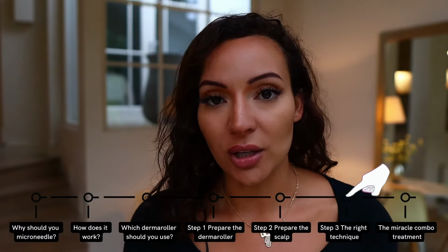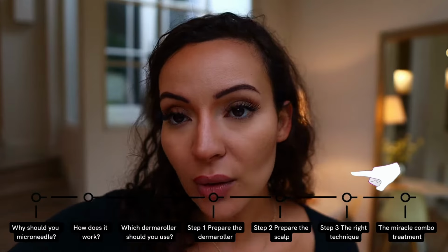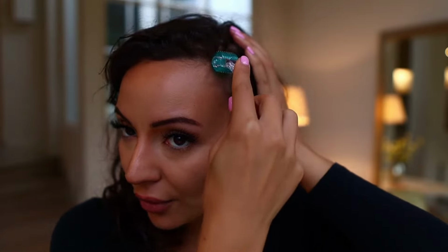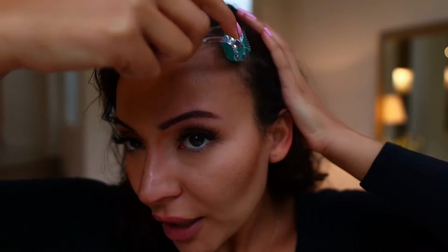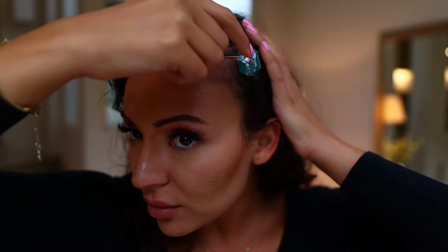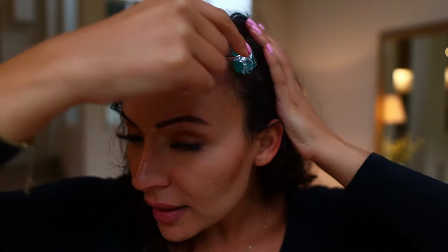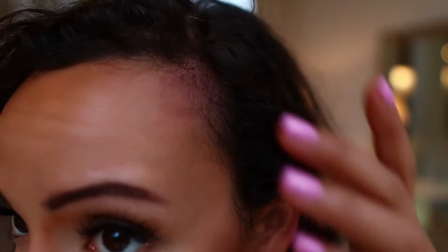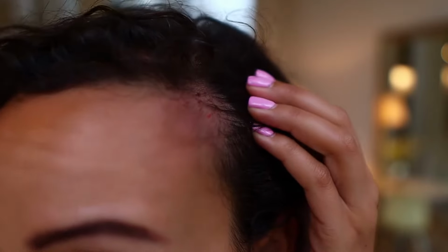I'm going to give you some quick tips that I incorporate to make sure I'm doing it right. I would always recommend starting at problem areas. My edges here, I always start with, because I want to make sure I'm giving them enough attention. Rolling up, down, to the side, and I'm putting pressure. You can see I've got my finger here and I'm applying pressure to make sure the needles go in. So to the side, to the corner, diagonally. Now the area is red and I've got pinpoint bleeding. So that's what you want.